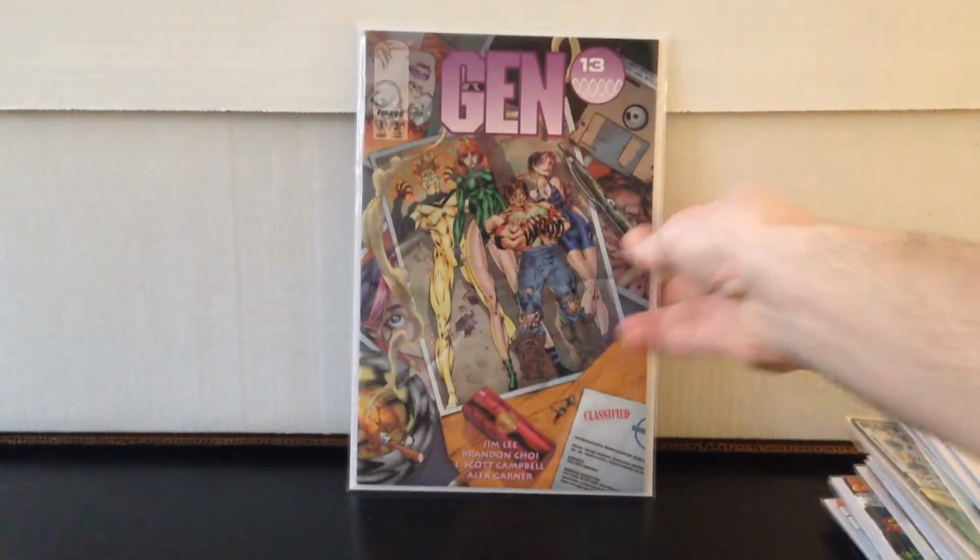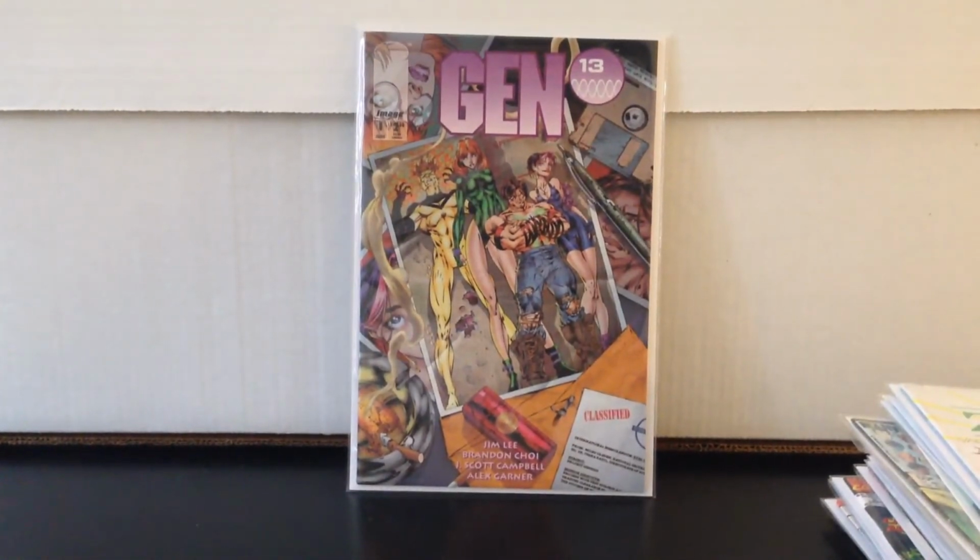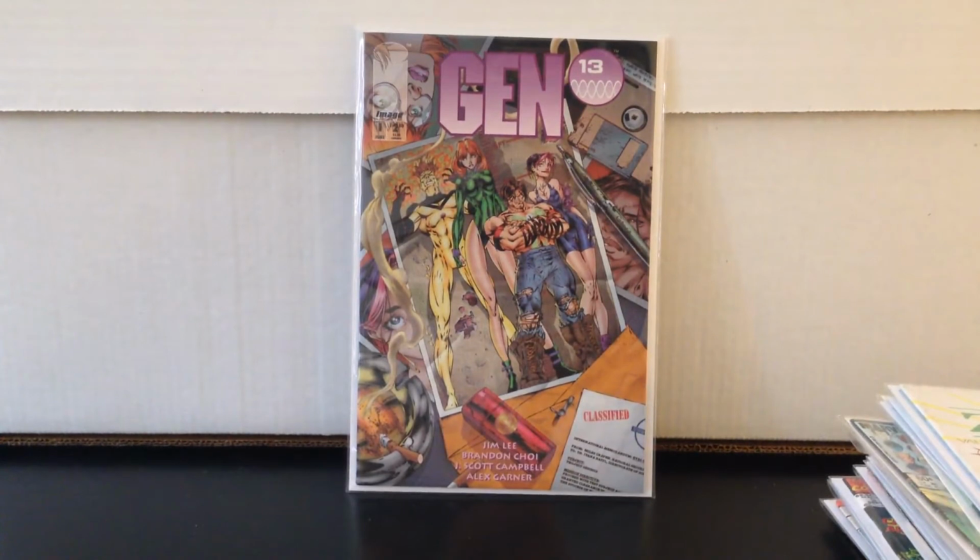Gen 13 #1, the second print. And this book, I remember it being hot when it came out, and it isn't worth a whole lot anymore. I think they made a lot of them, but the artwork is cool because you got Jim Lee and J. Scott Campbell, which you can't really beat either of them right now. They're so hot on anything they do.